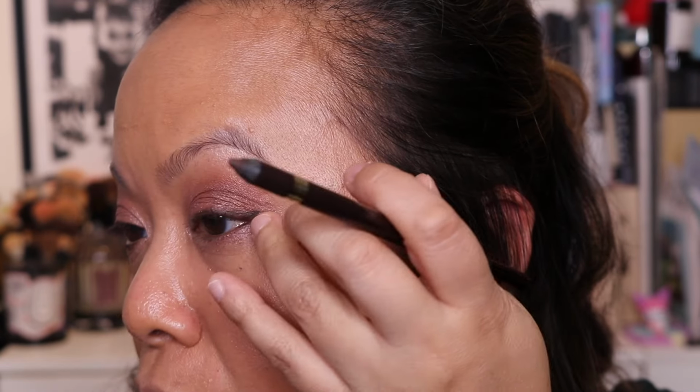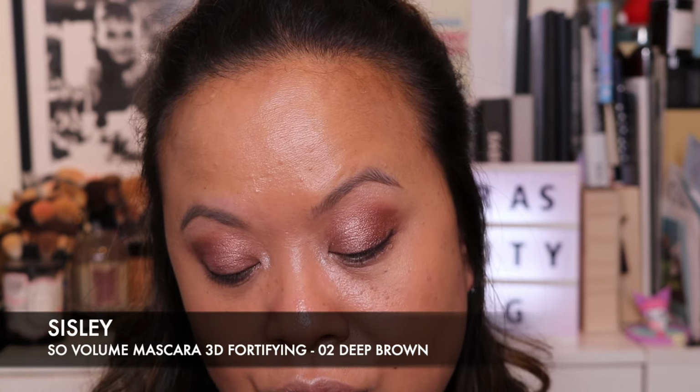That's how the liner looks, and it's really pretty and soft and creates a really soft glam eye look. So I've just done my brows, and I realised I have a little treat to show you. I actually picked this up during the Harrods Christmas sale, and it is the Sisley So Volume Mascara 3D Fortifying in number 2 Deep Brown. And I thought, since we're doing this soft glam look, a brown mascara would look so much nicer. So it's a chance to test this out as well.